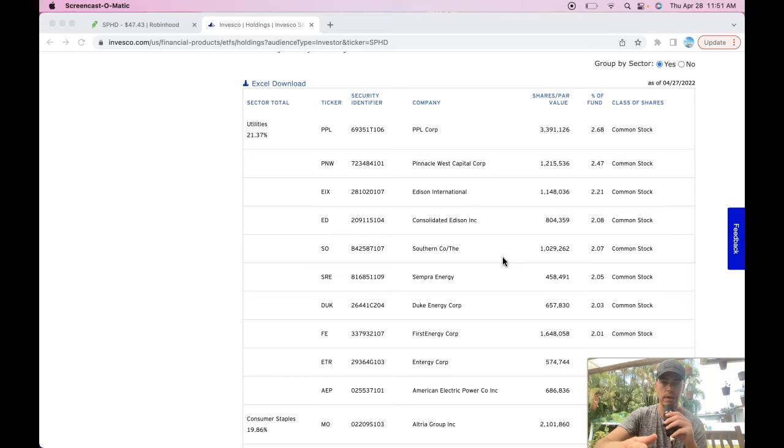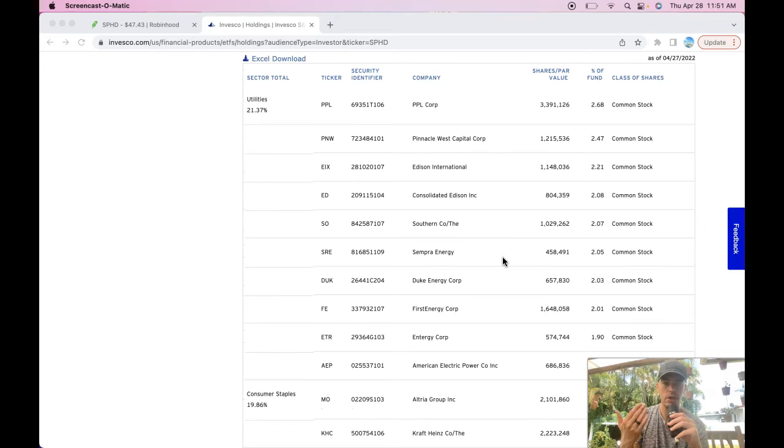So we're looking at here, their number one holding in this fund is PPL Corporation. You've got Pinnacle West, Edison International, Southern Co, Sempra Energy, Duke Energy. So these are large utility companies that have been around for a long time, and by purchasing this ETF, you are purchasing a piece of each of these companies.